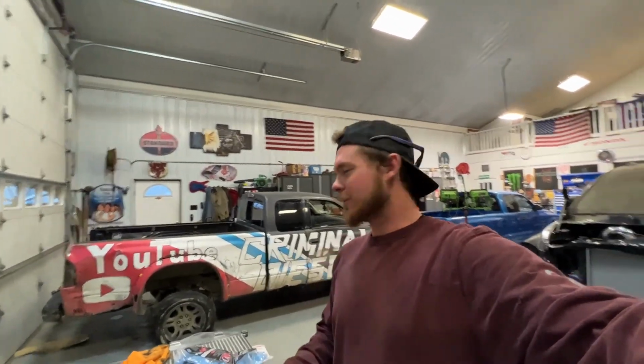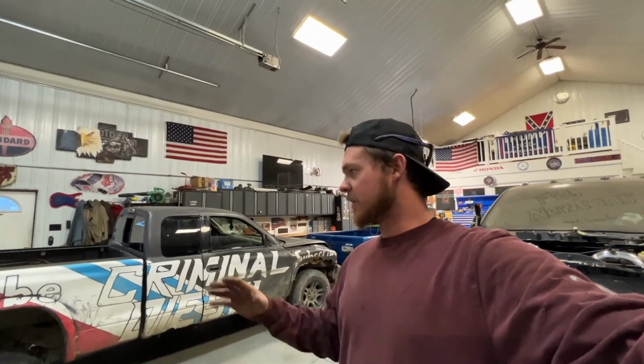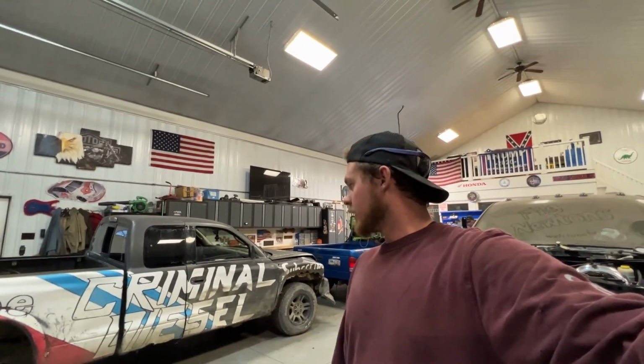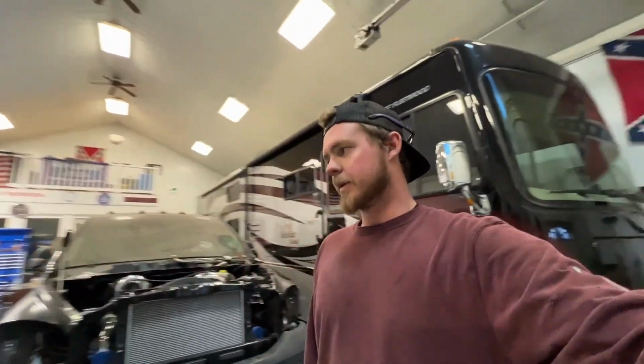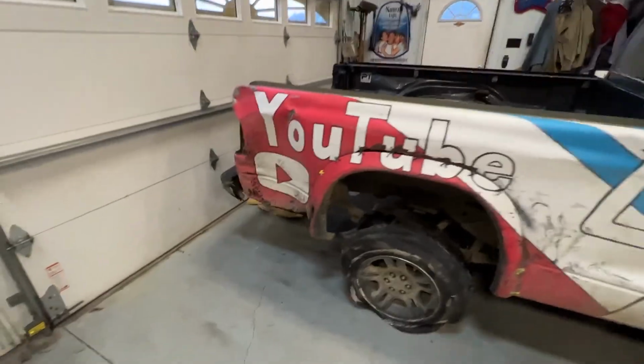So now it's gonna be a designated burnout truck. It was pretty much just like a thrash truck. I didn't really know what I wanted to do with it. I wanted to do like advertisement, obviously, since it has criminal diesel on the side. But now I've been thinking of what to do with it. I think we're gonna do a full burnout build with it. That's it, and I'm gonna start the time lapse for you guys and get this thing running.